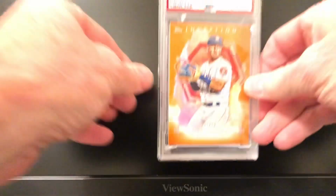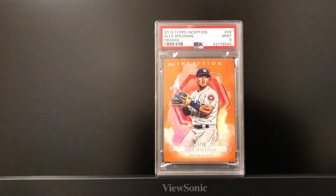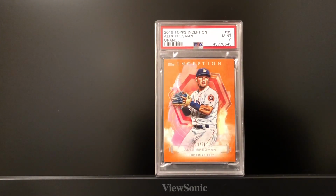Then we have, carry the bat to first base, Mr. Alex Bregman. Again, I love these Inception cards, 2019 Inception, but they're very similar to all the other 19 cards. You're going to get a 9. That's the orange out of 50.